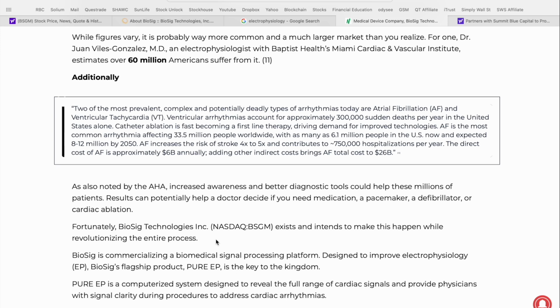Now, it's widely known that increased awareness and better diagnostic tools could help millions of these patients actually improve their lives or give advance notice to some of these problems like stroke, for example, and results can potentially help a doctor decide if they need medication, a pacemaker, a defibrillator, or cardiac ablation to actually resolve these issues. And that's exactly the opportunity that BioSig Technologies has set out to address. So that's why the company exists, and they're really revolutionizing this process with their proprietary technology.